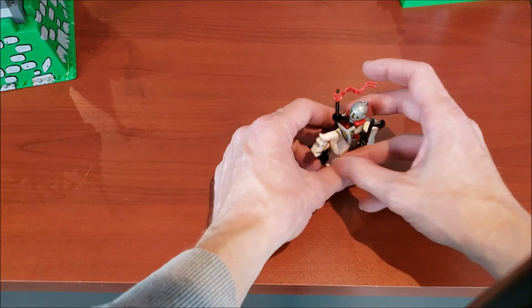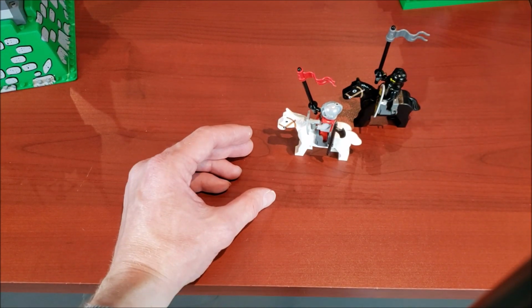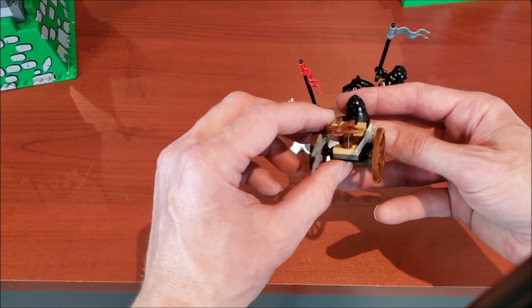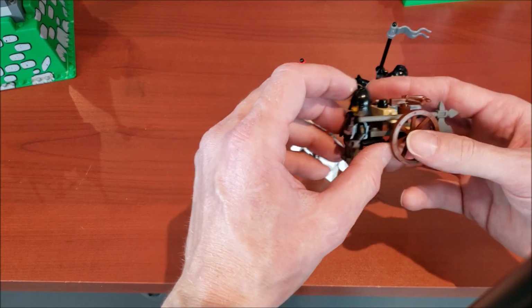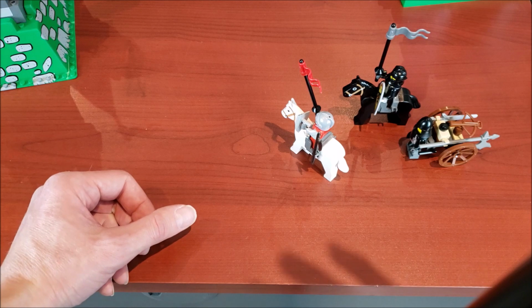Before we do that, I just wanted to center in. You do get 2 horses, which is pretty cool. And you also get this little cart thing. I didn't want to center in on it too much just because it's not the most interesting thing in the world, but it is kind of cool that they included that. But now let's get into the minifigs.